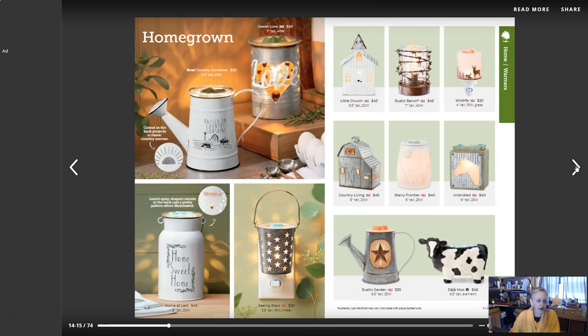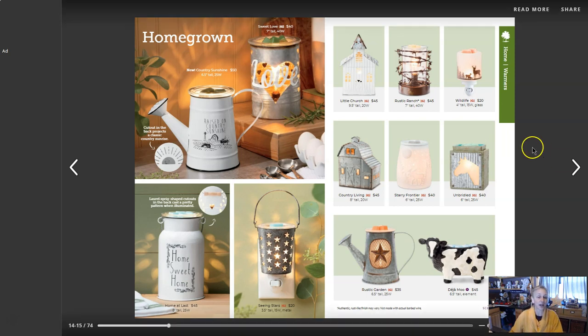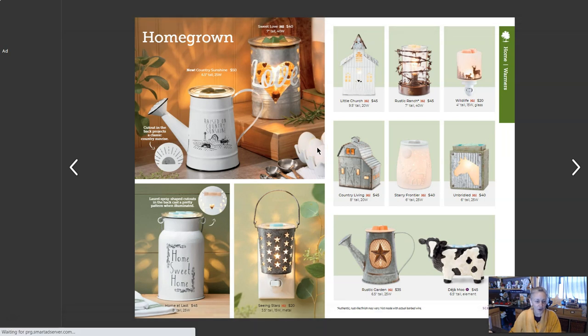And we've got our Country Sunshine. That one has a sunshine cutout on the back of the warmer. So if you look at the wall image behind that warmer up here, you'll see that there is like a sunshine stencil, which is gorgeous. So pretty. So, so pretty. Home Sweet Home, same thing. Got a nice little stencil cutout in the back with a heart. So you're going to see those shine on the back of any wall that it could be emitting light on.